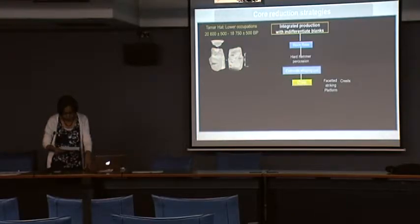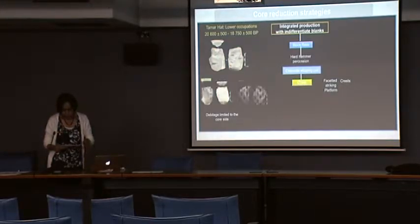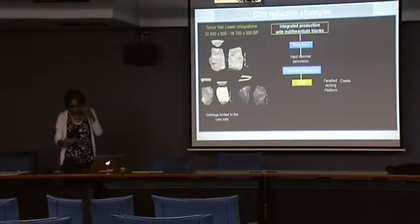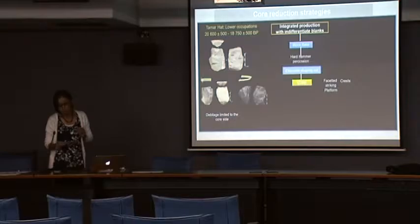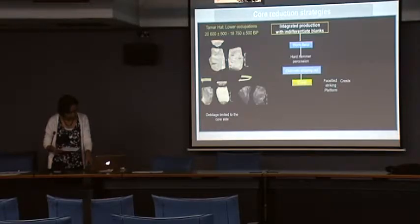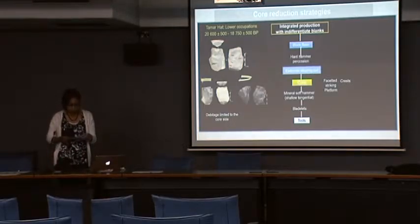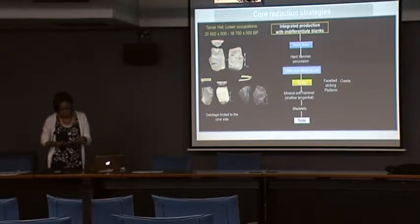Becket blanks were extracted as end products by unidirectional convergent removals that progressively expanded to adjacent faces, giving a semi-tournant front. The lamellar blanks from plein débitage are obtained using mineral soft hammer percussion in a shallow direction. This technique is well suited to the production of regular bladelets during plein débitage.